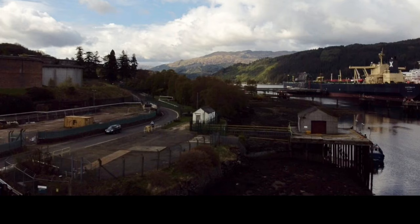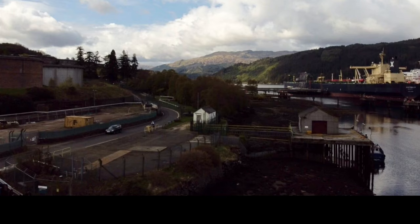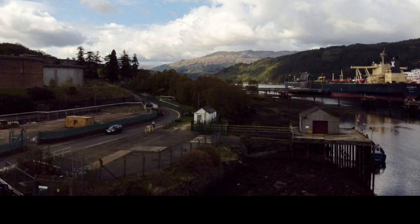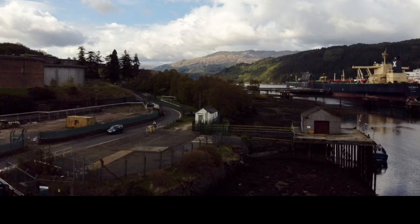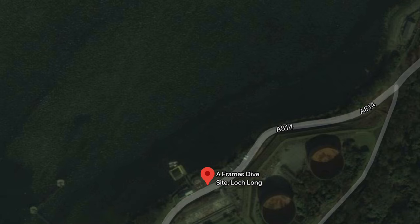Once you've seen this, just slow down a bit, because you will start approaching the actual turnoff, the bit that would pull into the dive site. On your right-hand side, you'll see oil storage tanks, so then definitely slow down a bit. In the next picture, this is just from Google Maps giving you an overview.